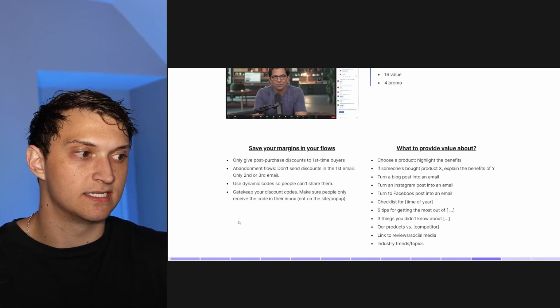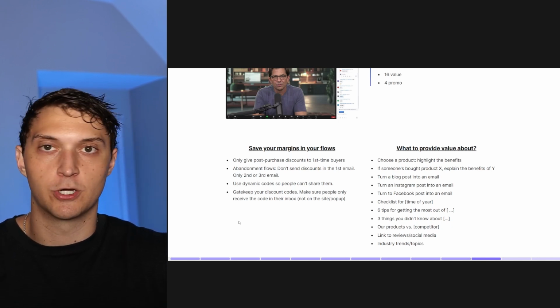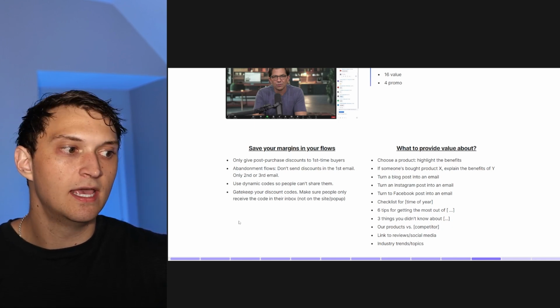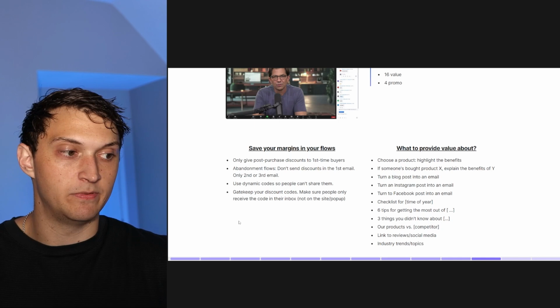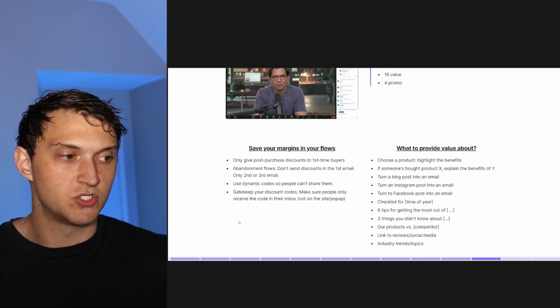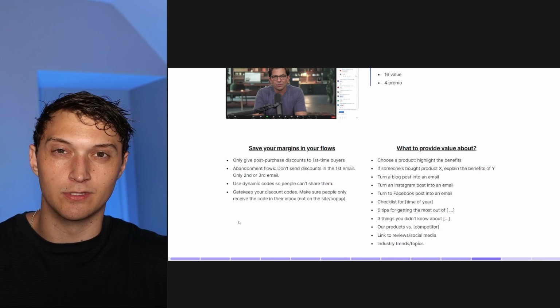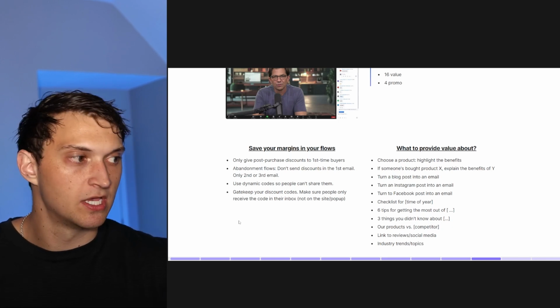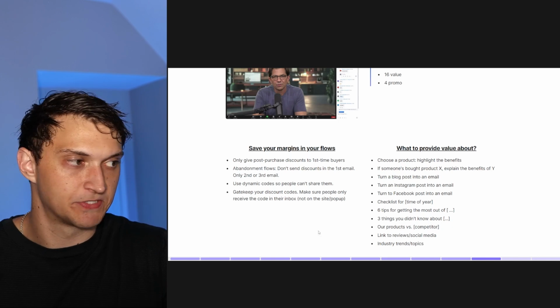So they get the discount on the site or the pop-up, they go make a purchase, they share it with a friend, all this stuff that you don't want necessarily, and maybe it goes to spam, maybe they didn't give a real email. A lot of things could go wrong, so you want to make sure that people legitimately see the code in their inbox and nowhere else when they're getting it within your welcome series.